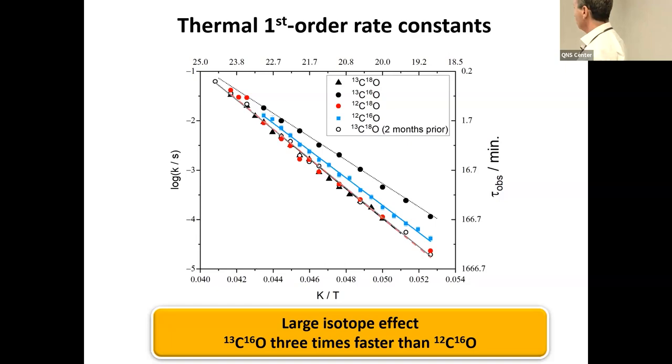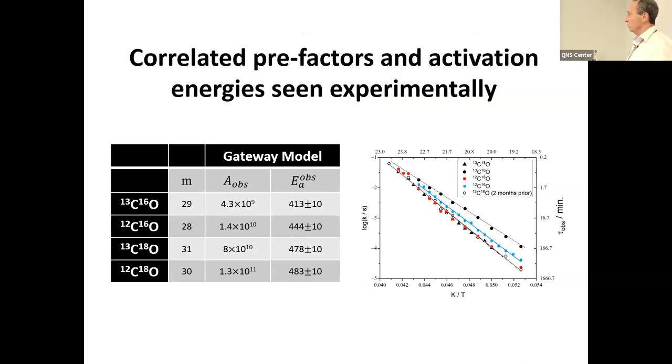Okay, so how do we understand this? We first look at the data and try to find out what kind of systematics there might be, and we find it's not really scaling as mass. We also notice these prefactors are extraordinarily small. Just for reference, the transition state theory predicted prefactors are on the order of 10 to the 12th or higher. Some of our prefactors are smaller than 10 to the 9th. And although the mass does not give you any clear systematics, what you see here is that as the observed activation energy increases, so does the prefactor. So there's just an empirical observation that the prefactors and the activation energies correlate with one another.